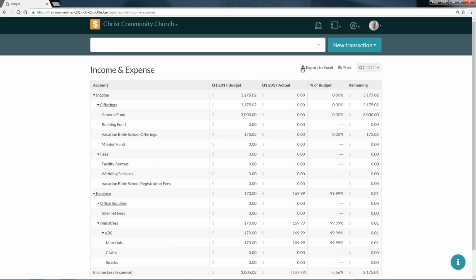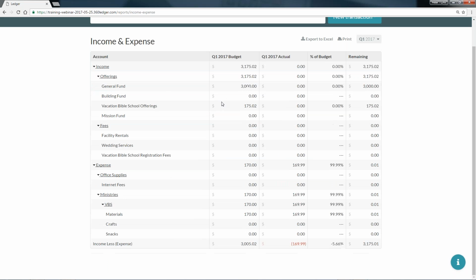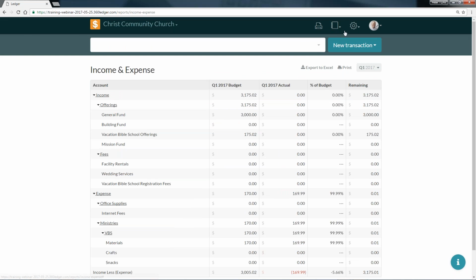And you can collapse the income and the expense categories, so you can just see it at a very high level. Absolutely. Thanks for pointing that out. I often forget about that because it can be a little overwhelming to see everything. We don't have too much here right now, but in a standard church account, it gets pretty lengthy.